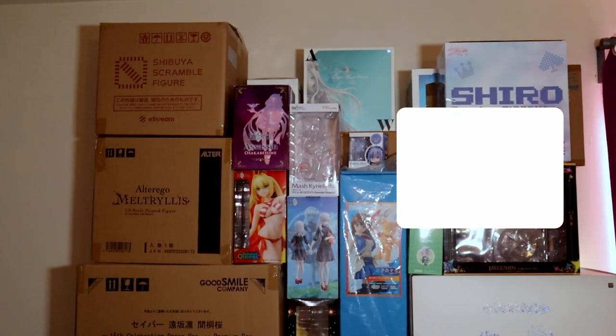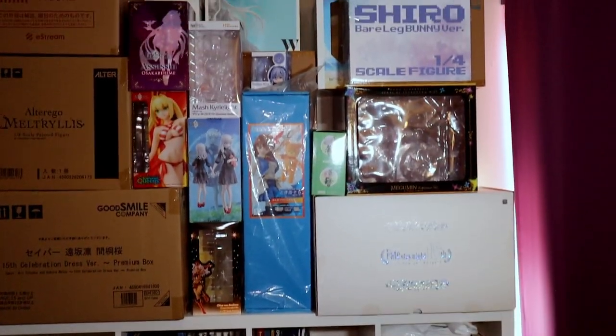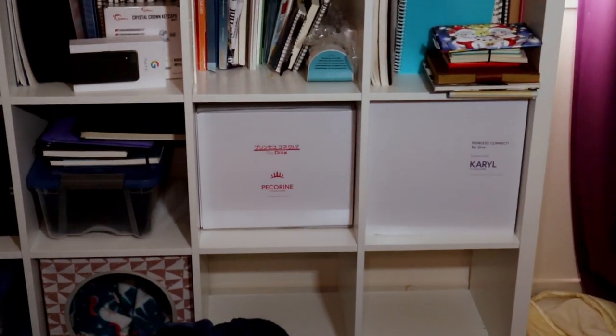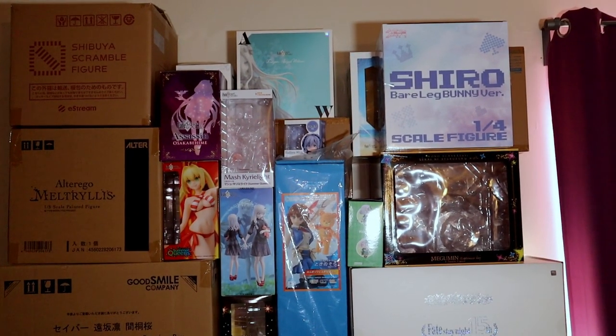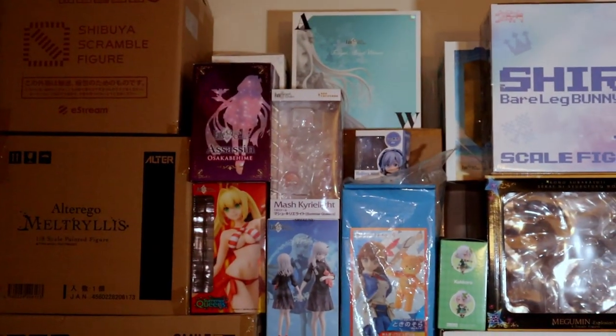Our annex area is also full of boxes, like the empty boxes. Buying anime figures was a mistake. We don't have space for anything else. Oh, wait, actually, show the right. Just random AmiAmi boxes. More AmiAmi boxes.